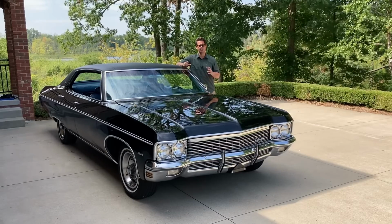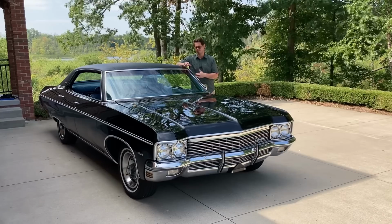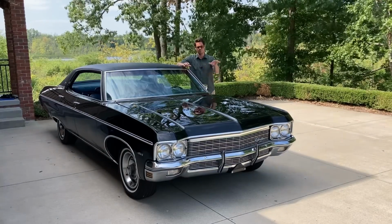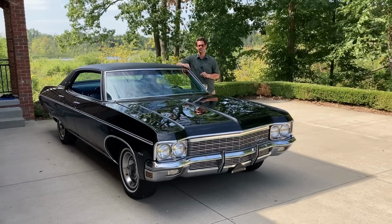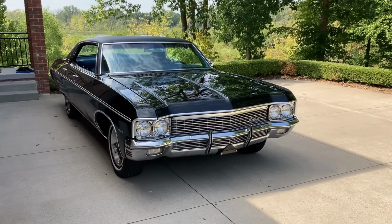And so let's take the camera off and walk around a little bit and discuss a little bit more about this car. You can see how beautiful the interior is. It's a wonderful color combination of black exterior paint, which is all original, and a blue cloth interior, and the combination is just stunning. Let's take a look. All right, so let's take a walk around of this 1970 Caprice.